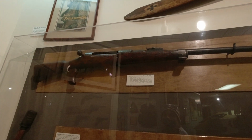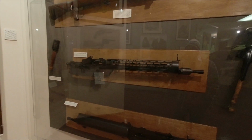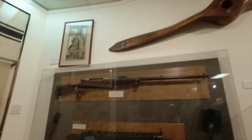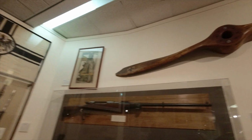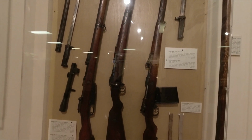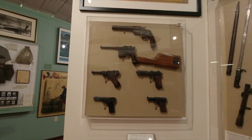Anti-tank rifle. Wow. Another machine gun here. Wow. Okay, old propeller up there. Another, okay, a Prussian flag, it appears. A German pistol. Yeah, these are all German pistols, it looks like.